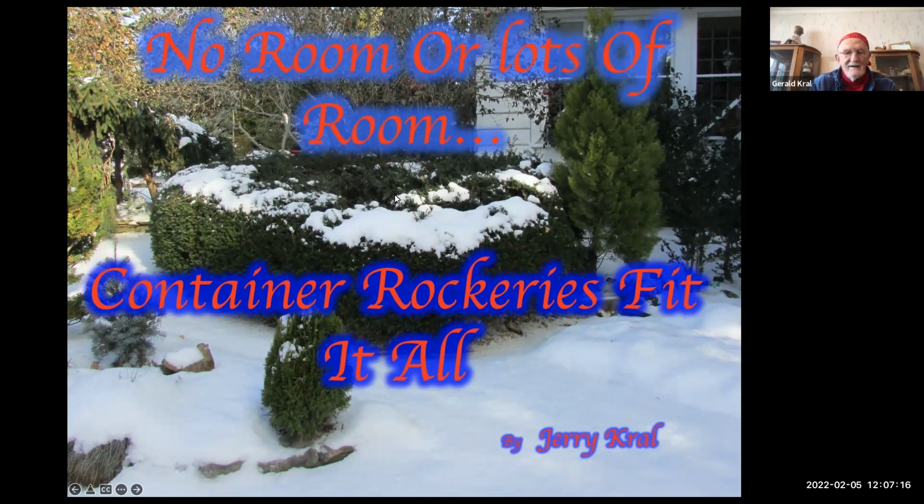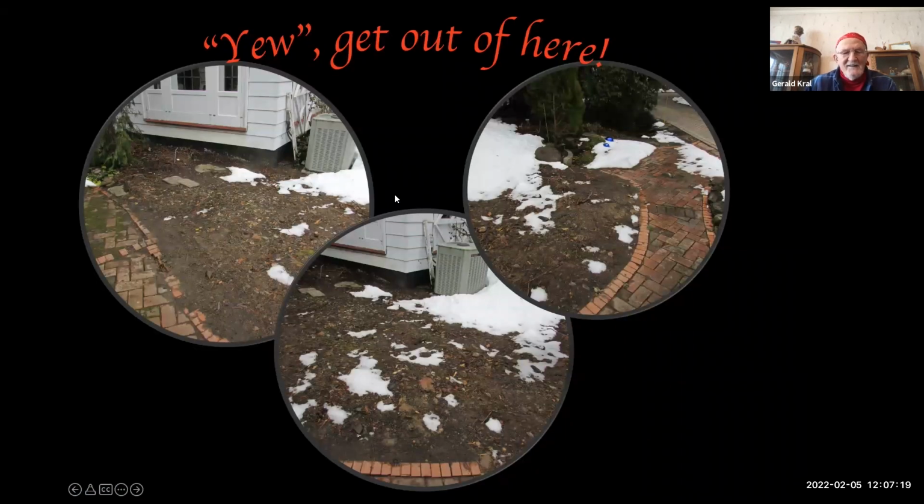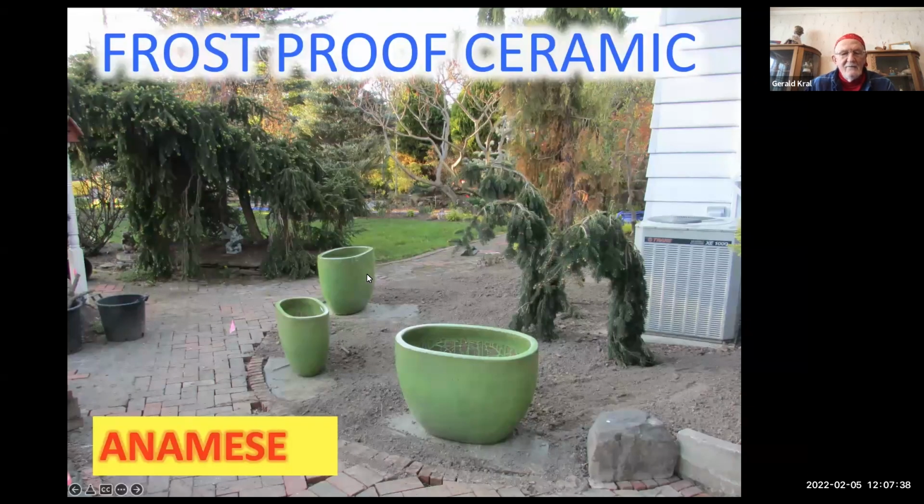Therefore, you get out of here. And I had them removed. And I did it in the fall so that the ground would have a chance to settle a little bit from freezing and thawing over the winter. They actually didn't pull them out. They cut them off and everything was ground down to about 12 inches. And then we're on the topic, which is going to be about half of my slideshow, the frost-proof ceramics. Before I go any further, this is after I've cleaned up the area. And I planted 3 Picea abies 'Gold Drift' here to hide the air conditioning unit eventually.